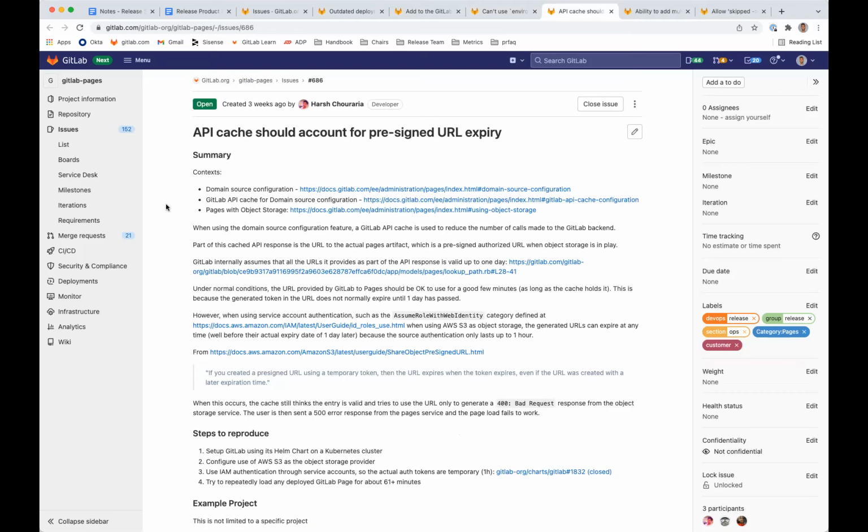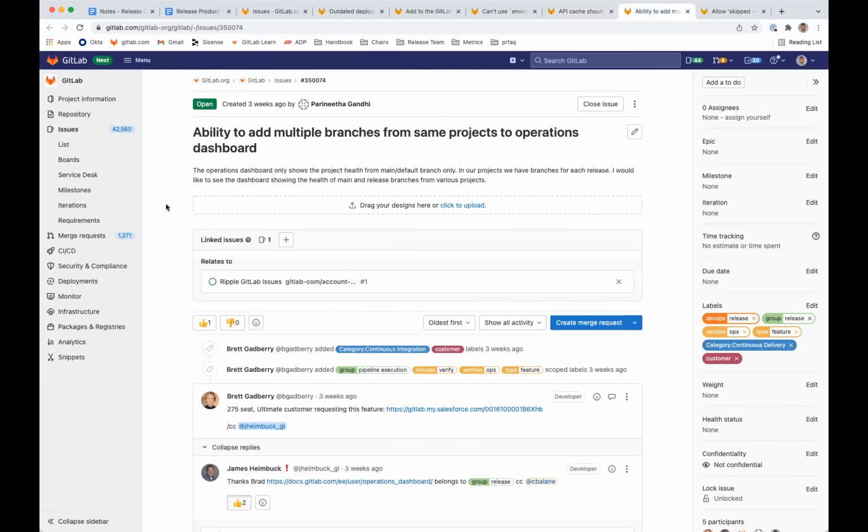Oh, another one related to pages. I'm going to skip this one for now because we're not doing too much active feature work, but I will take a look at this to make sure it's not anything related to security or performance. Okay, and then this one looks like ability to add multiple branches. Operations dashboard, which the release stage group does own at the moment.